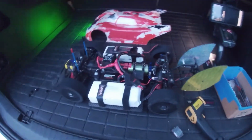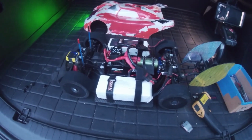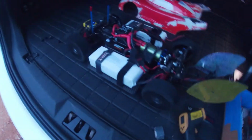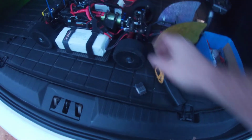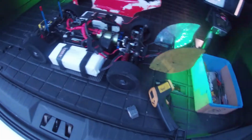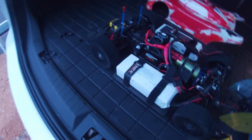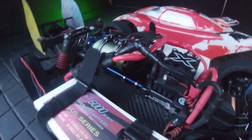World's fastest Slash GT with a 1515 Castle Motor Mambo Monster 8S. Team Purple foams holding up good. Even this one has a chunk missing out of it, but still holding together. Revo shocks. MIP drive shafts. Flow pack. Drive shaft center brace.